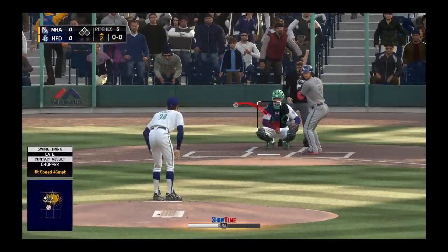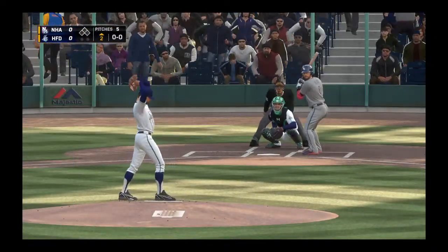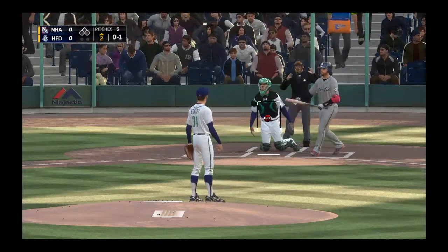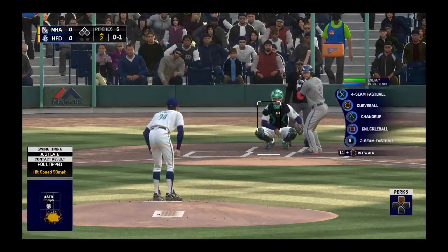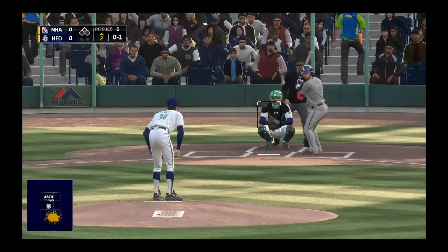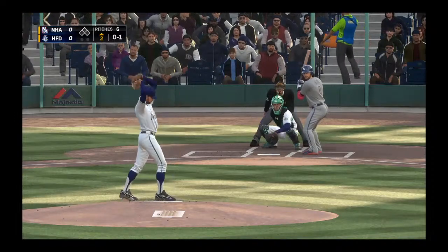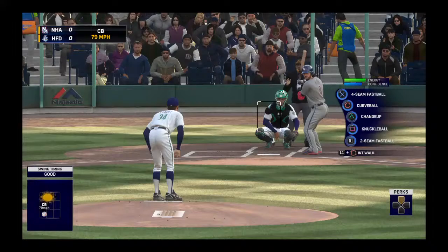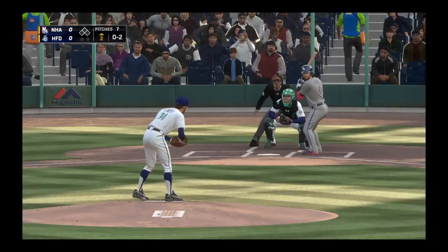Now at the plate, DJ Hand. He'll start things out here in a tie ball game. DJ sends that one out of play for strike 1. The windup and the 0-1. Swing and a miss here, and he's behind in the count now, 0-2.